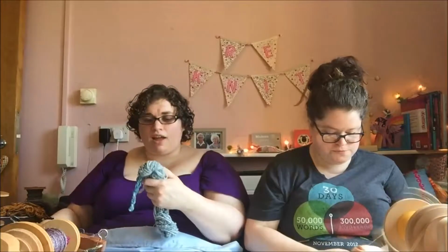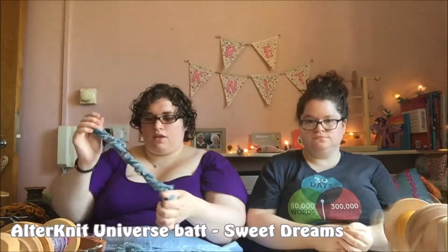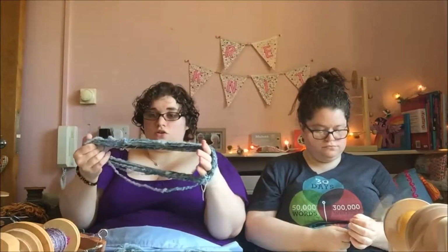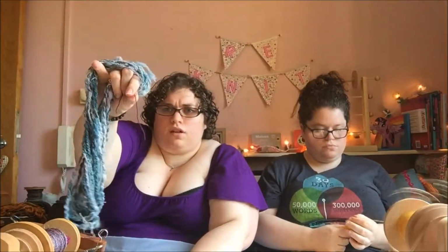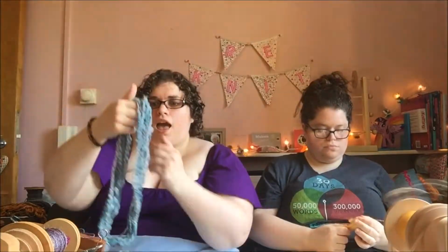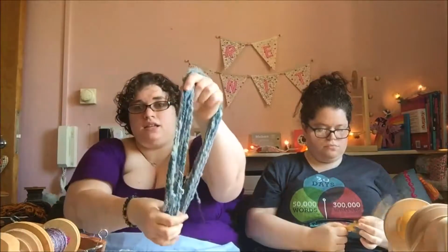Spinning. More spinning. All the spinning. I spun a bat that I bought from Kim's Alternate Universe, and this is my first go at core spinning. Here's the core that I used. It's a cone of yarn that I bought off eBay. I think it's a superwash wool, and it's very fine, I think a lace weight, possibly a cobweb weight. And I did some core spinning with the bat.